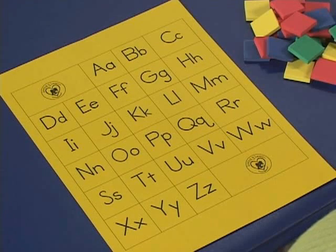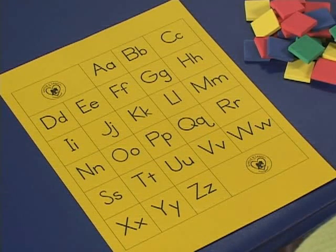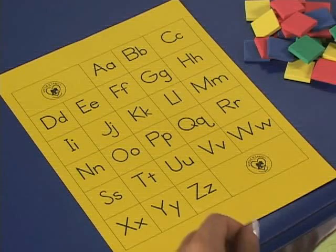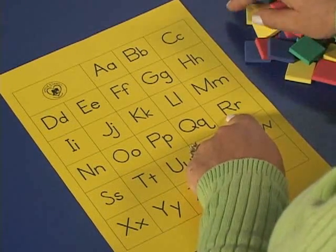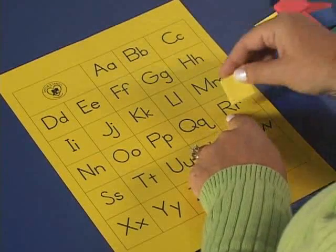Let's start with finding the capital letters. Put your game on a flat surface so you can play with me. Here we go! Find the capital R and point to it with your finger. Rhode Island, Reagan, and Riley begin with a capital R. Here is a capital R. Now put your colored square on the capital R.